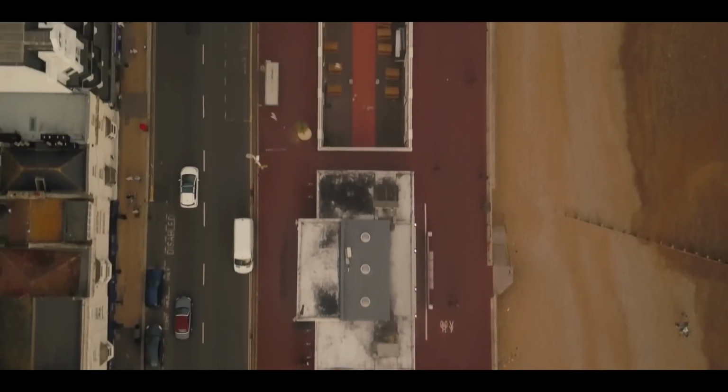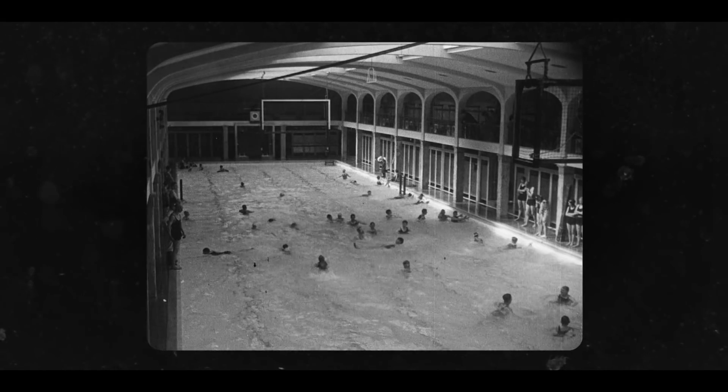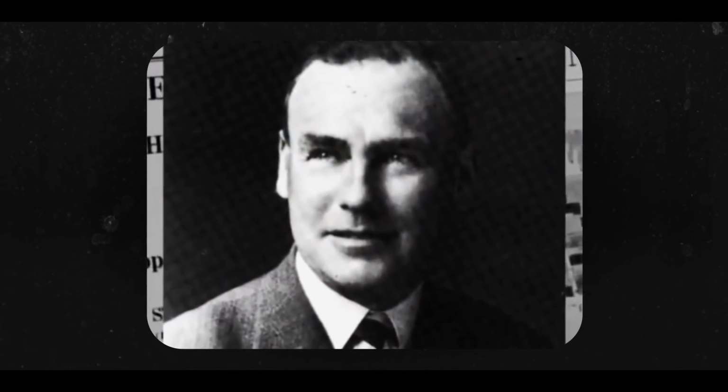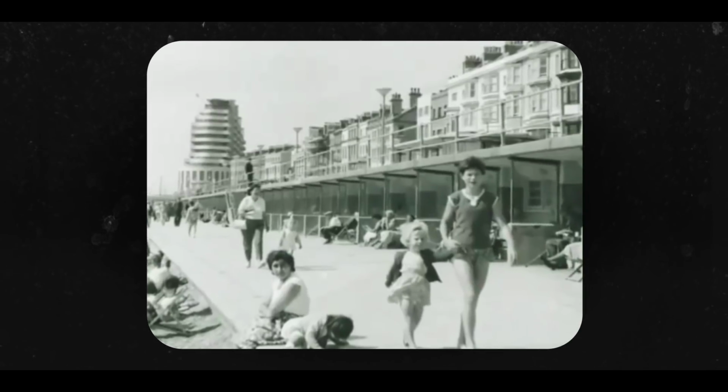There's been baths here since the 19th century. The baths that you see now were created mainly by Sidney Little, the infamous concrete king who created the whole of the front line back in the 1920s, 30s. I mean, I've known the White Rock Baths for over 50 years. I learnt to swim in the small pool on the White Rock Baths.